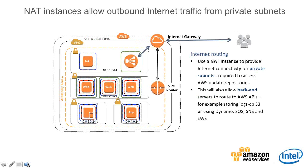So we also provide NAT instances. These are AWS AMIs that you can spin up inside your VPC in a public subnet, and they will allow your instances to connect out to the internet without getting a return address, so that they can go out and do things like yum update or pick up a SUS update or anything like that without exposing them to the internet. They are protected by the NAT server.